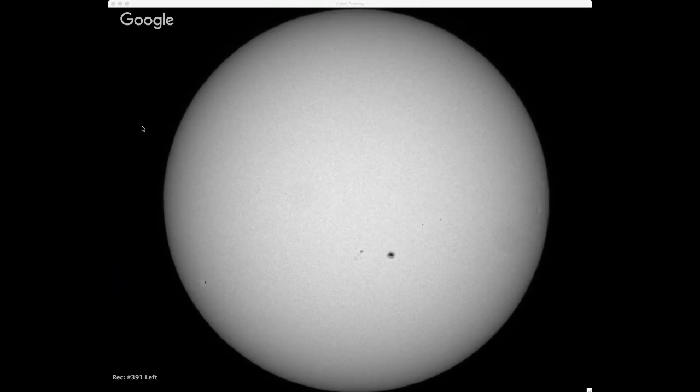We're at 34 degrees north, 84 degrees west. The sun is absolutely beautiful. Plenty of stuff to see. And we're all looking forward to the 2017 total solar eclipse, viewable by 1.2 billion people.